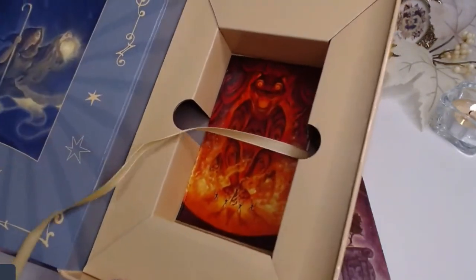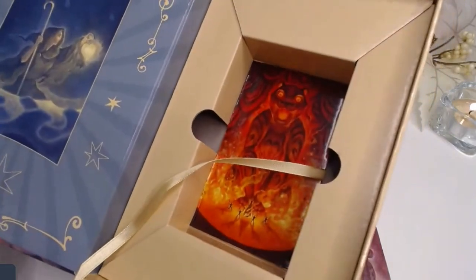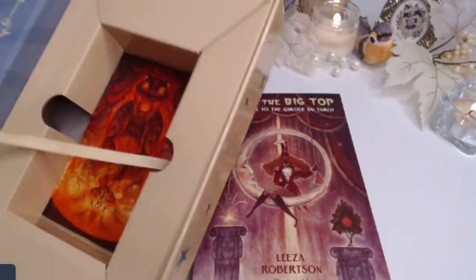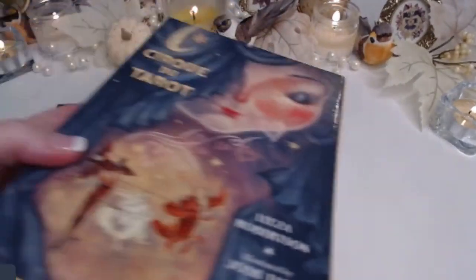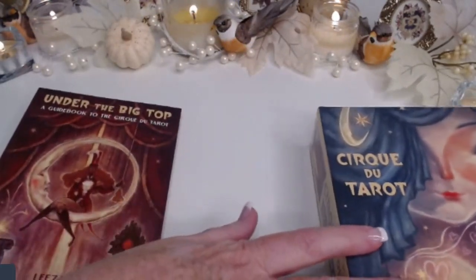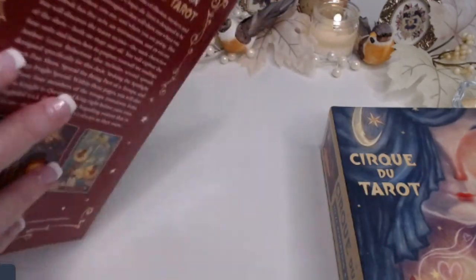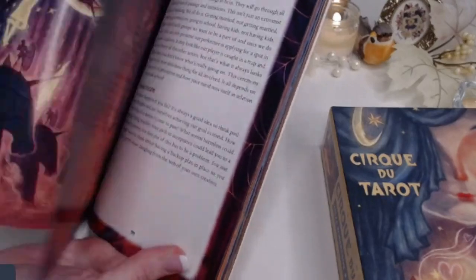So this is the inside of the deck. You can see it holds the cards, and it has this beautiful kind of imprinting. I also love the ribbon. The ribbons always help when you're getting in and out of these boxes. It does have a guidebook. Let's just put this big box to the side for a second. It looks pretty substantial, actually. The guidebook is nice. The guidebook's glossy, color printed.